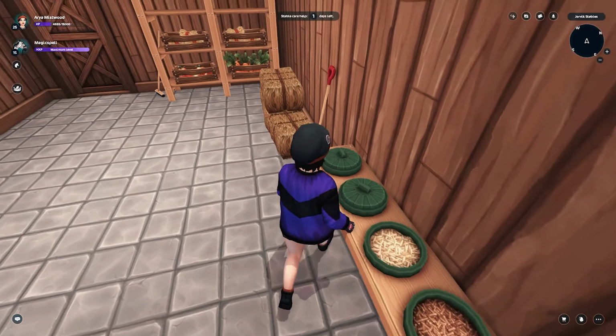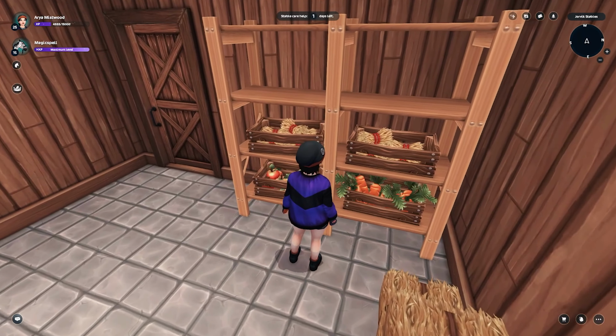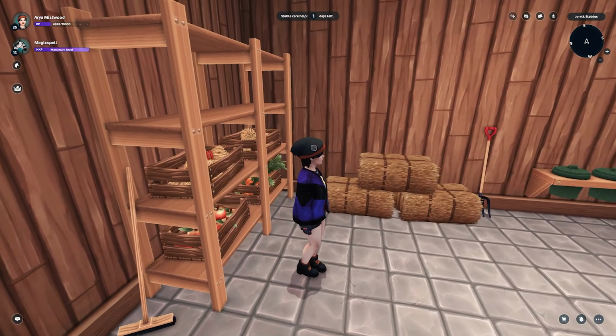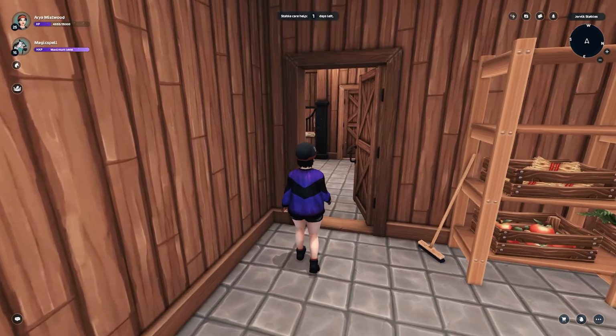This is new, these grain buckets. That's really cute. And I also like the crates of food over here too. That's adorable. This is a new shelf, or at least an updated shelf. The contents are updated. Can you still get water from the sink? You sure can. All right.